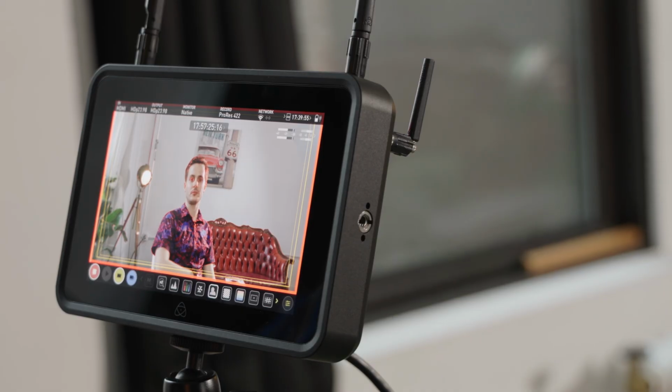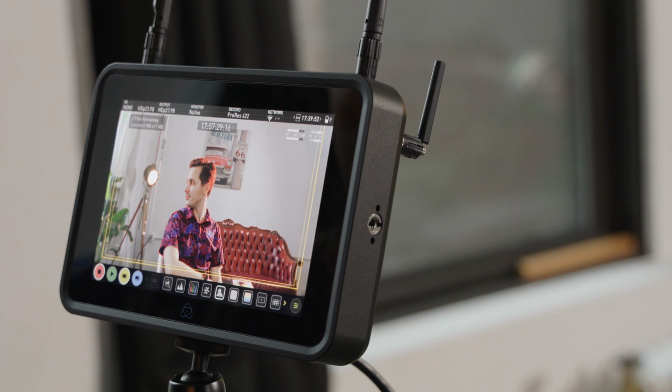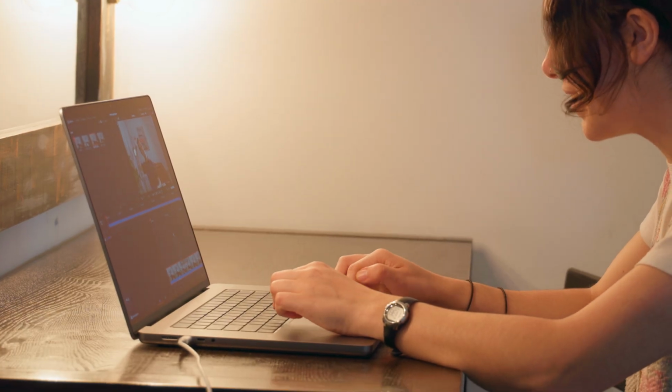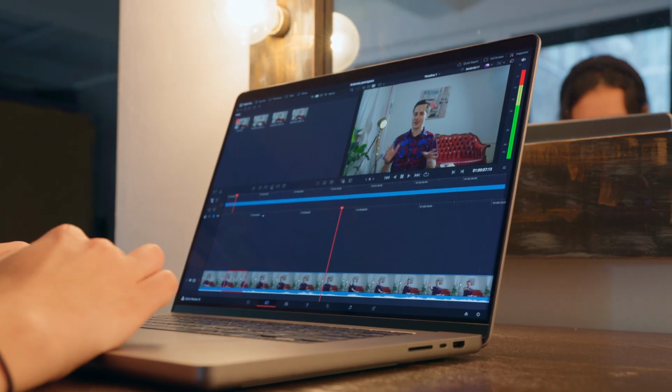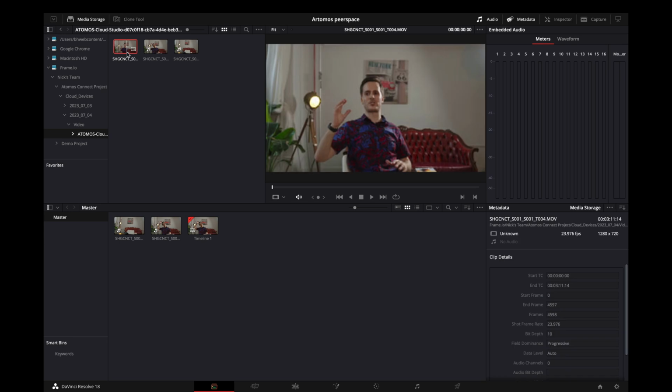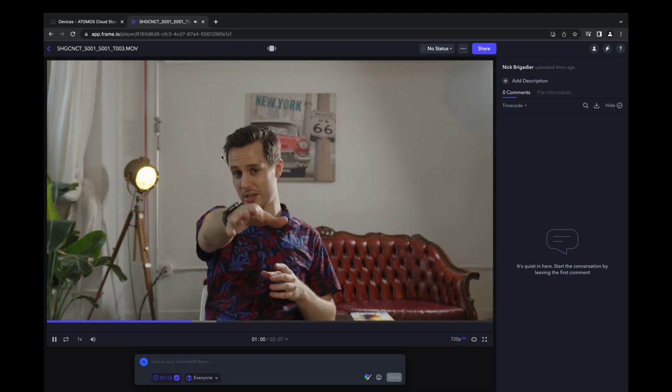So what's gonna happen is, as soon as we hit stop on this recording, it's going to immediately upload a proxy of that clip to our Cloud Studio, and then by proxy to Frame.io. And then from there, Sam, as our editor, is going to be able to immediately see that clip, download it right in her editor of choice. Right now we're using DaVinci Resolve, but it will work in Premiere Pro or Final Cut. You can download the clip and you can start editing that proxy right away.